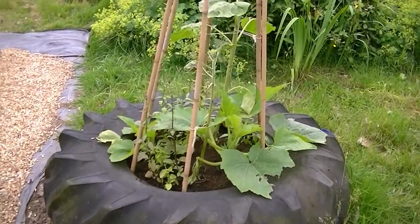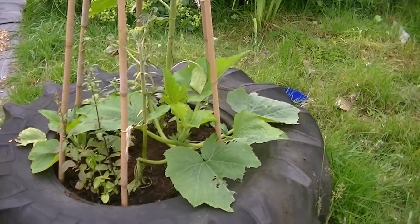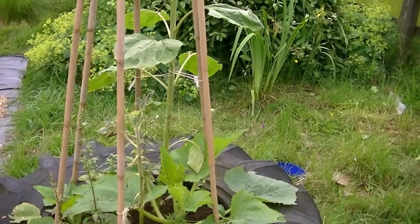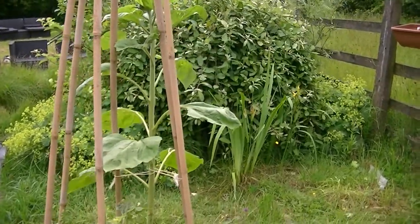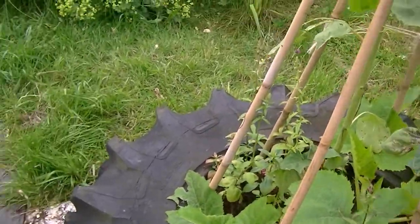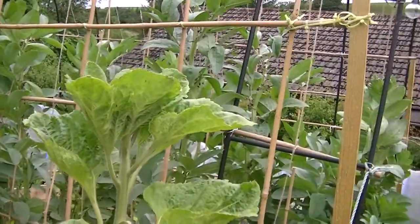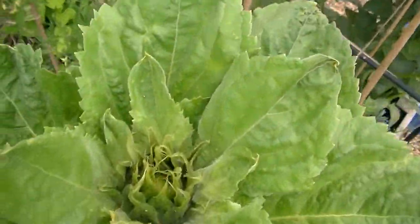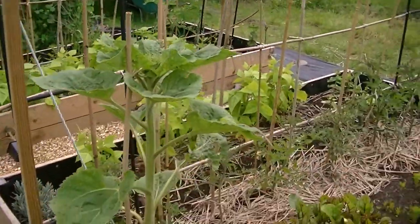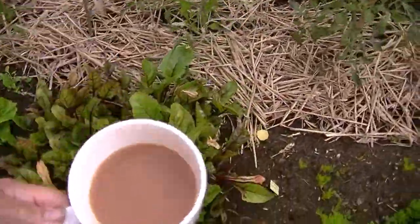And the tractor tyre, the courgettes in there are doing really well now. And I've got 2 sunflowers in there. This straggly one at the front, and the much stronger and more robust one there at the back. And a load of antirrhinums I just bunged in wherever they'd fit. Sunflowers here are doing nicely, and I think, yes, just starting to bud up. It's good to see.